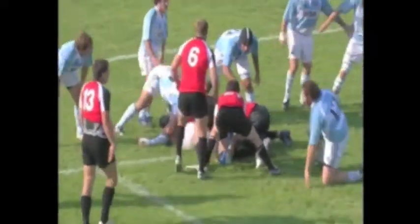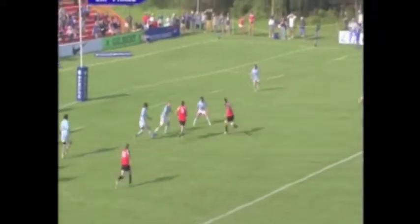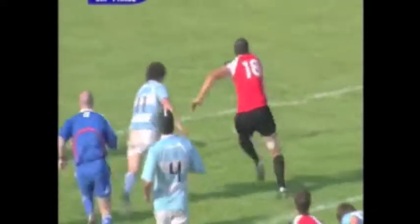Half in with the tackle. There's Fleck. Munro. Cudmore, they've got numbers outside. Can he see them? Oh, they're going to score the try. And bounding through is Tyler Hodge.